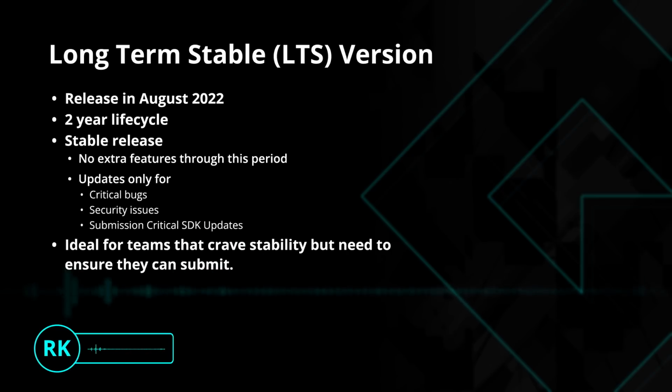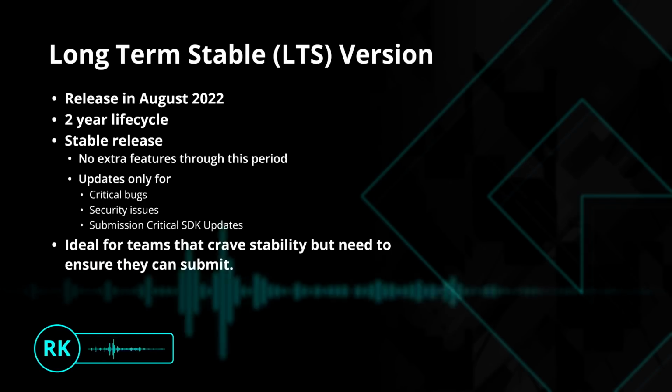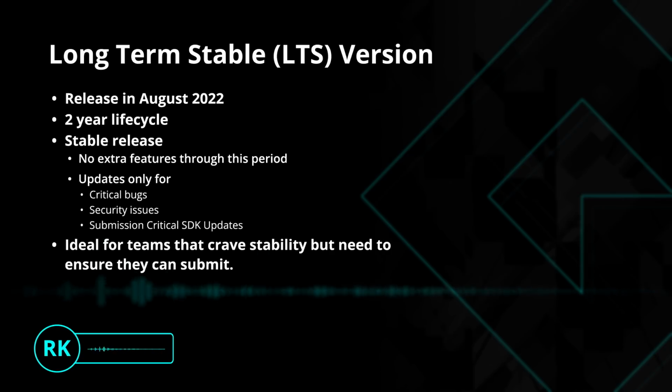We're going to bring no new features to this, and the only new releases that we'll bring for this are for critical bugs. Not every bug will be fixed, but those deemed to be critical, affecting stability, affecting workflow, preventing features from being used. Submission critical SDK updates. From time to time, platform holders release new versions of SDKs. They must be used for submissions, and we're going to release those. Security issues as well. If we find any security issues or there's an issue with logins, things like that, we will release for that.